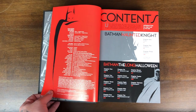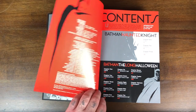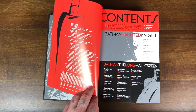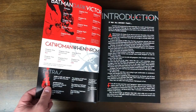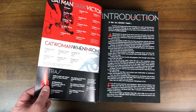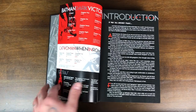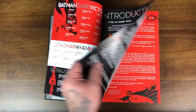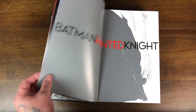So first off, you get Haunted Knight, chapters 1, 2, and 3. Then you get Batman: The Long Halloween, chapters 1 through 13. Then you get Dark Victory, the prologue, then chapters 1 through 13. Catwoman: When in Rome, and you get some extras too. Some introductions by Jeph Loeb and Tim Sale.